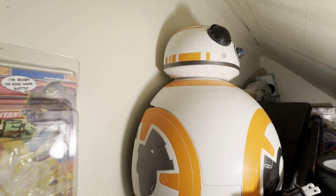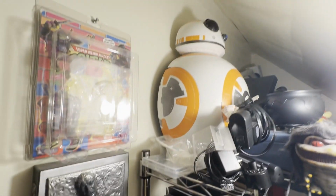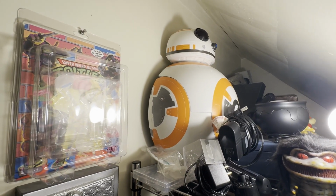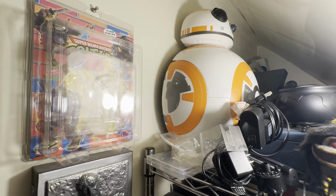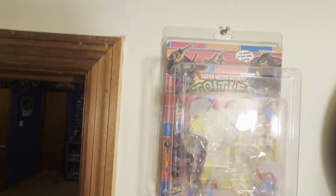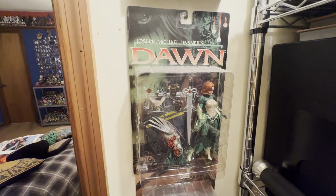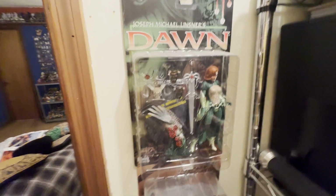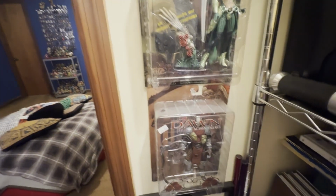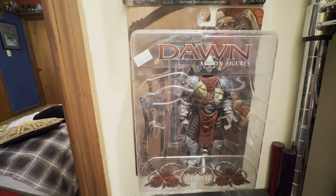Critter has a BB-8 that opens up into a playset of the First Order Starkiller Base. I got that on clearance, but it's really cool for display for photos. Lash Ronin case. Dawn, that's a comic book I liked a lot when I was in college, done by Joseph Michael Linsner.